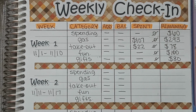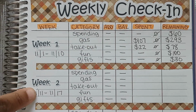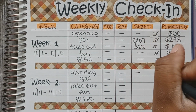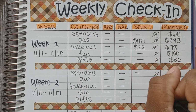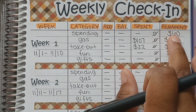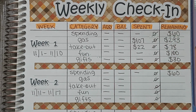So moving on to week 2, we're gonna do spending. This is from the 11th to the 17th, which I didn't spend anything, so I'm gonna put a 0, and I'm also gonna go ahead and put a 0, which was left over in all of my categories. So at spending, I had $60 remaining. Didn't spend anything, so I still have $60.